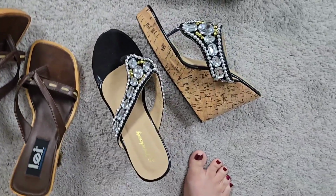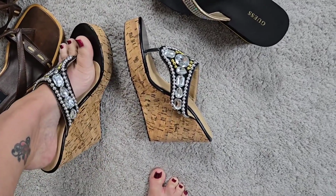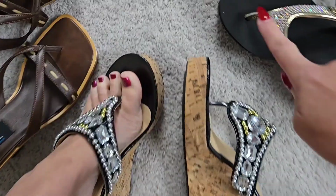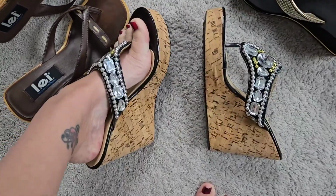I've also got these very, very high wedge flip-flops, and these ones are the ones I choose typically when I have to use oil in my shoes because it's very easy to clean the oil off. It won't ruin them like it will with the soft bottom shoes. But these ones happen to be very hard to walk in because they are very, very high.